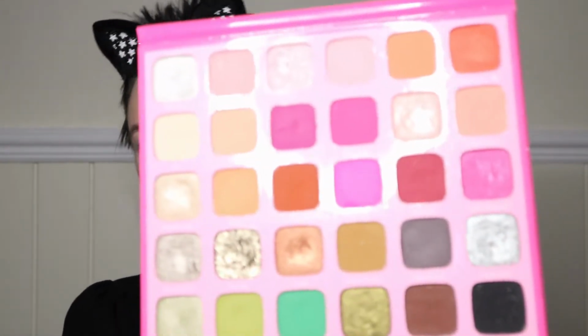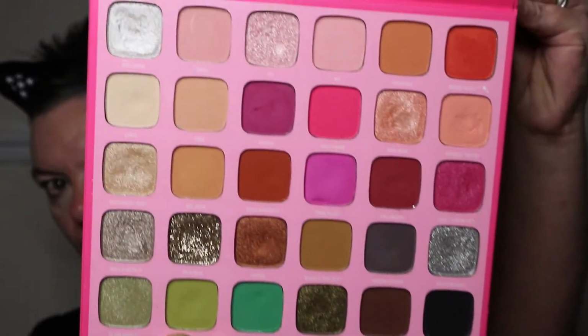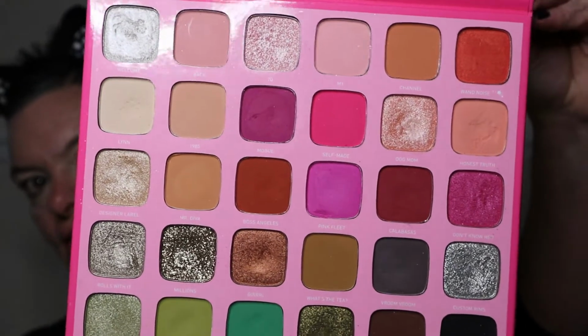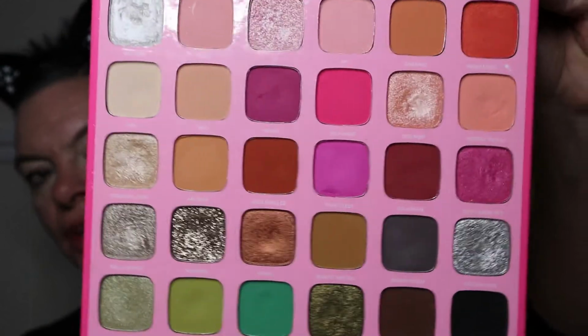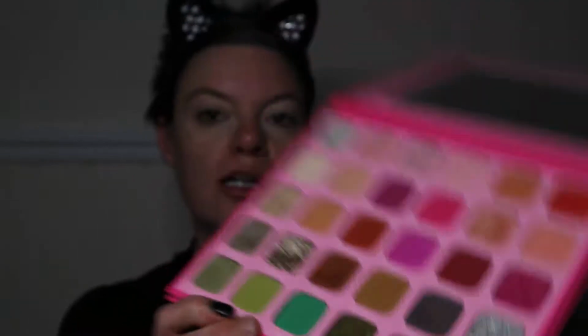If you've not seen this palette, it is amazing. I'm just going to open it up for you. I believe there's 30 eyeshadows in this palette. As you can see, all different colours, fabulous variety of mattes, of satins, of shimmers. There is also a pressed glitter down here. This was £35 from the Morphe website. I really do like this palette.